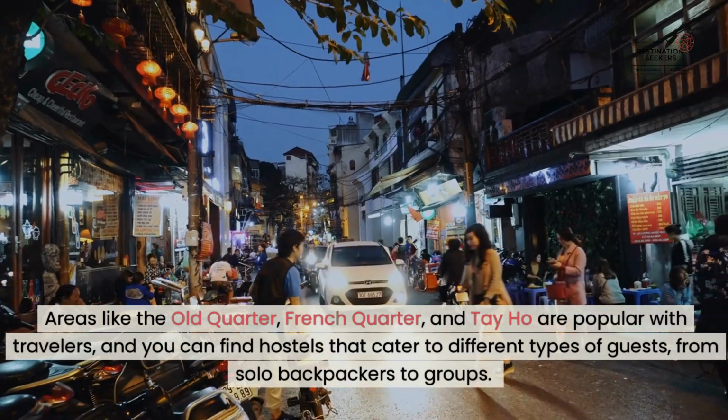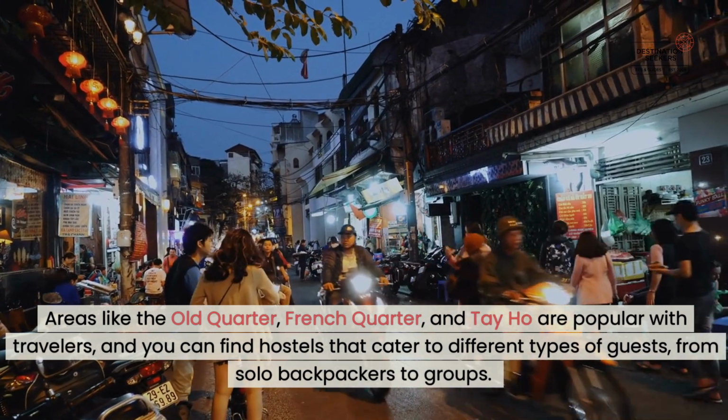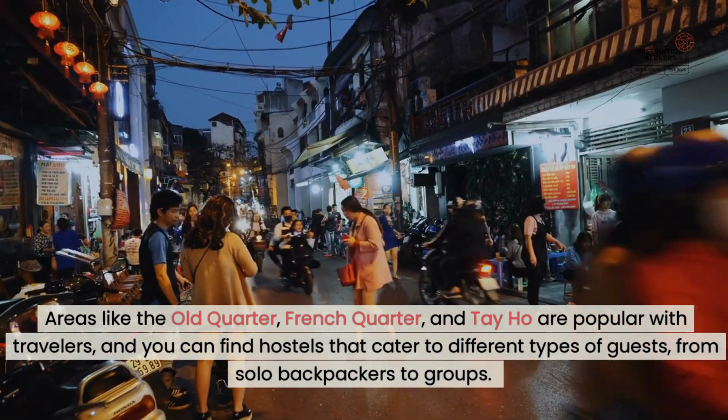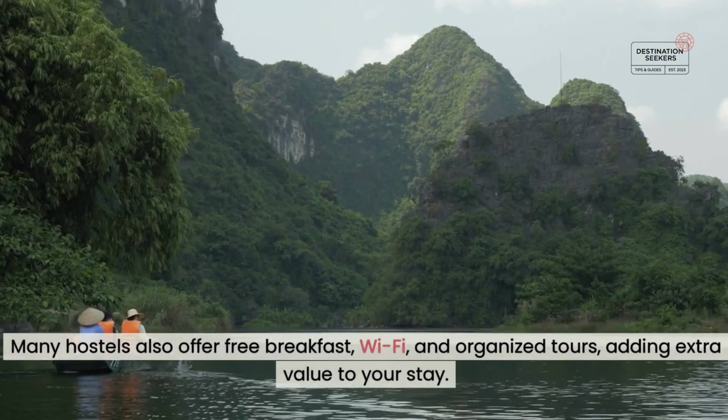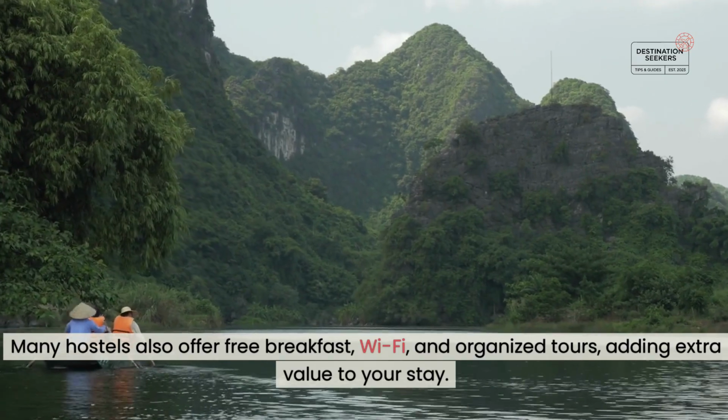Areas like the Old Quarter, French Quarter, and Tay Ho are popular with travelers, and you can find hostels that cater to different types of guests, from solo backpackers to groups. Many hostels also offer free breakfast, Wi-Fi, and organized tours, adding extra value to your stay.